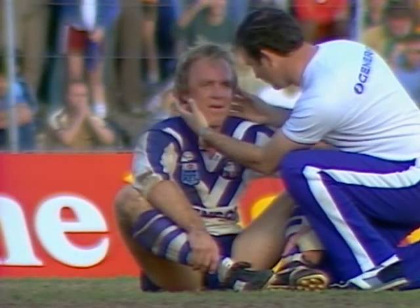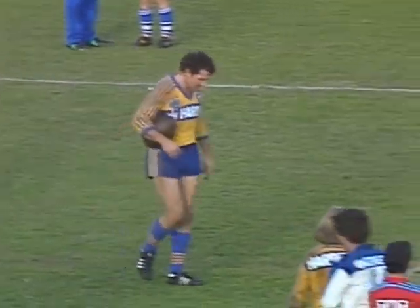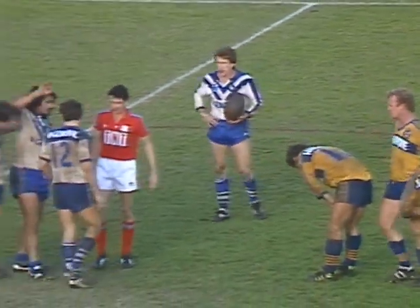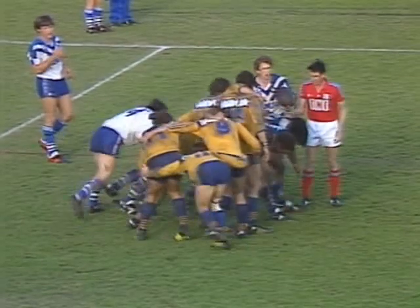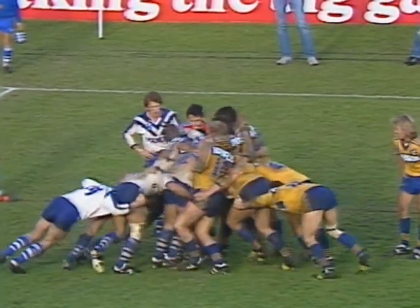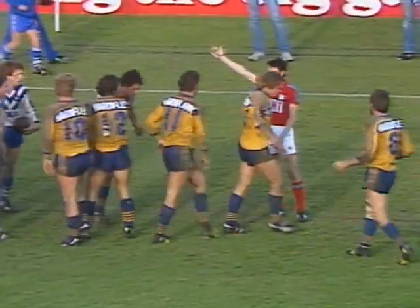Now Gary Hughes is injured for Canterbury. Yes, and I'm sure that Brett Kenny's still not too healthy in the back, because he's gone to the fullback position and Lydiard's gone up into the line. Robinson losing the ball. Sterling snapped it up and then passed. But the referee ruled the pass went forward. Canterbury's penalty.